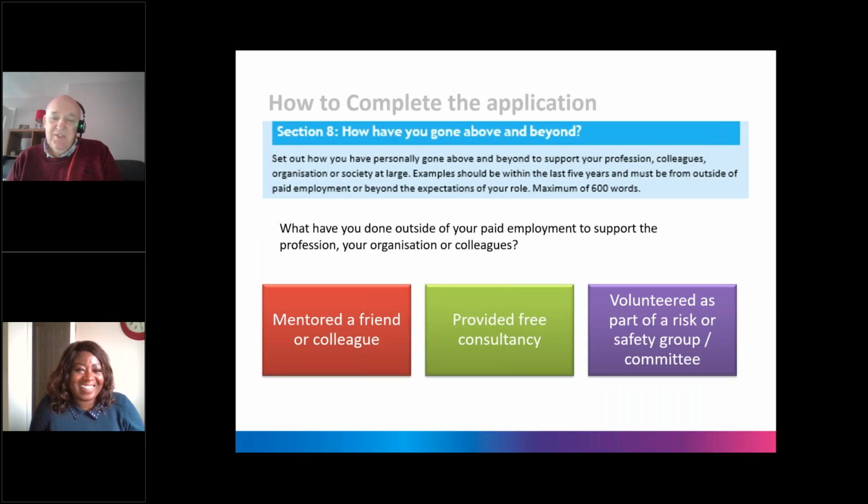It's such a diverse range, Donna. You're right, it's fantastic. And it's one of the good things about being part of the fellowship assessment team: how much you learn about your fellow members and how much you learn to respect them from different walks of life, seeing what they contribute, not just in work, but outside of work. And again, this is the opportunity for people. It goes back 5 years, which is great, outside paid employment.